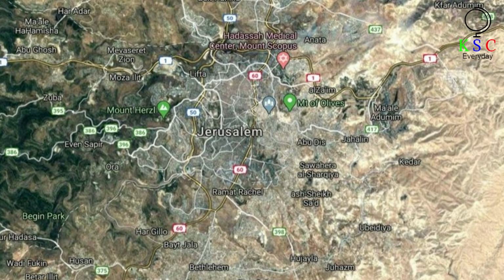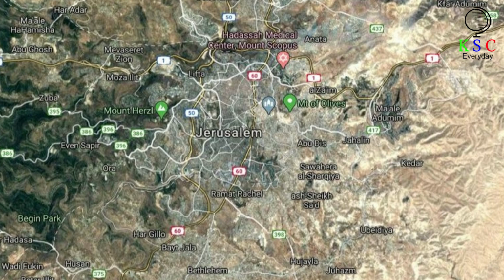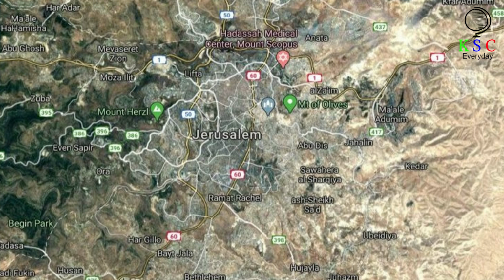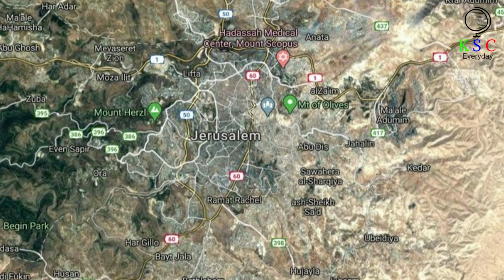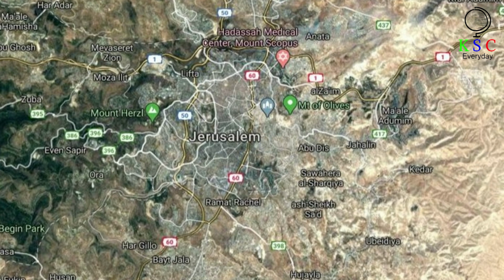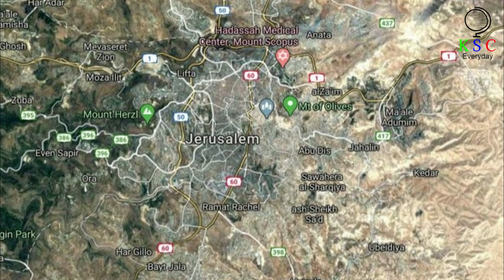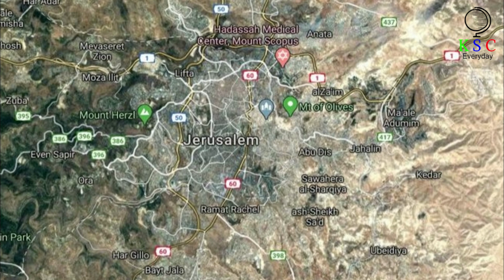Chernin added, "We want to understand the function of these structures, as well as their connection with the topography of the Roman and Byzantine Jerusalem. It is possible that more subterranean rooms will also emerge." So the Western Wall continues to yield its ancient secrets, and the prospect of further discoveries is intriguing indeed.